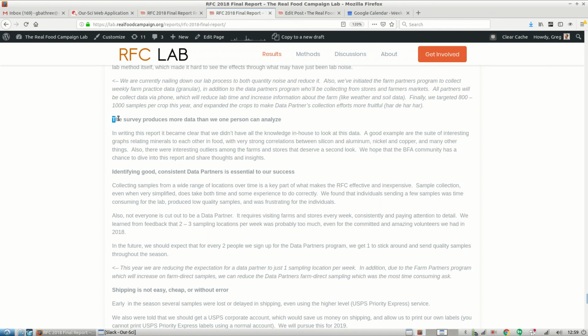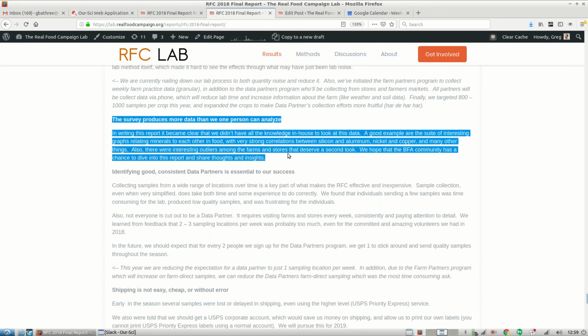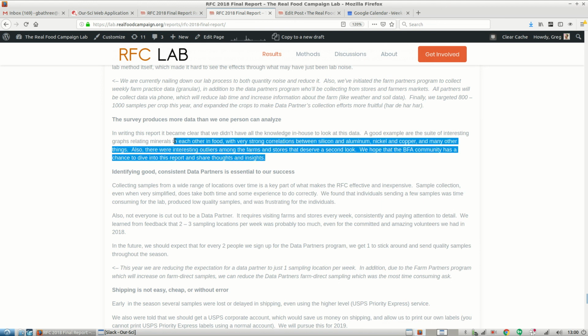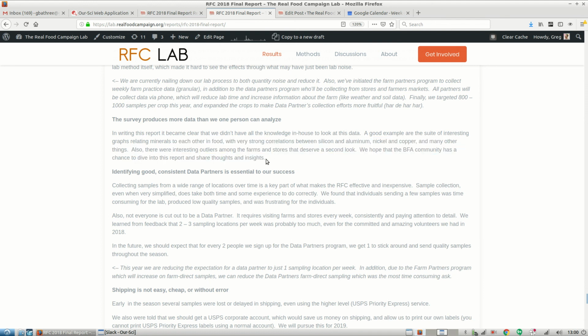We also learned just in compiling this report that we don't have all of the knowledge and skills to even be able to analyze all this data. There's a lot in here, you could analyze it forever. So I really strongly hope that other people in the research community and in the BFA take a look at this data. I hope it's in a form that people can look at. We've tried really hard to clean it up to make it easy to use, but I'm sure people have questions.